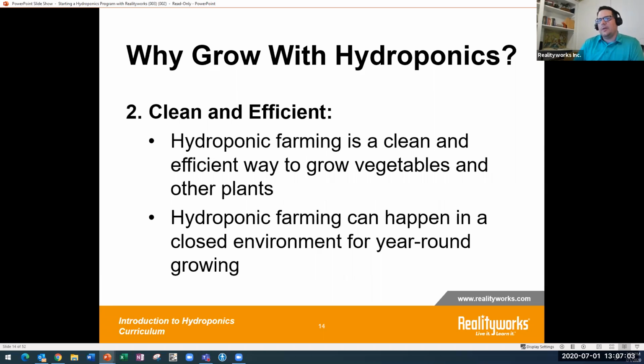Another piece, talking about that same thing, is that it is very clean and it is very efficient. Again, you're not using soil as your grow method. So you are not only able to grow vertically, or grow up instead of out, you also can grow in a cleaner way because you can include nutrients in water versus in soil. It's also the ability to have this closed environment, okay?